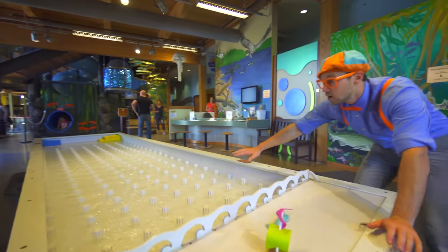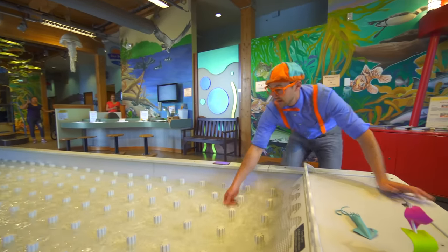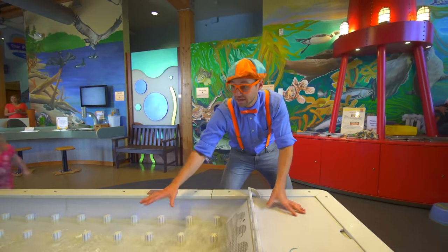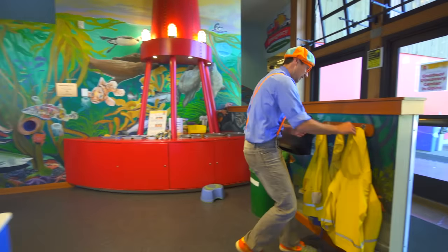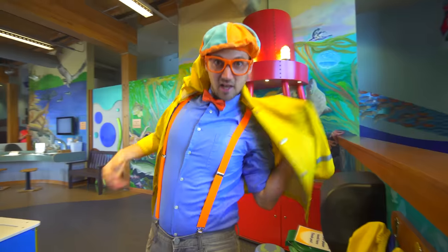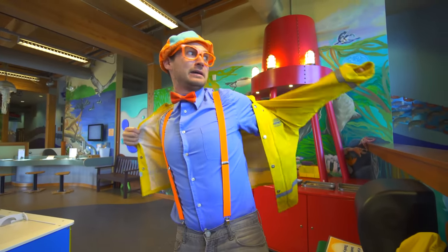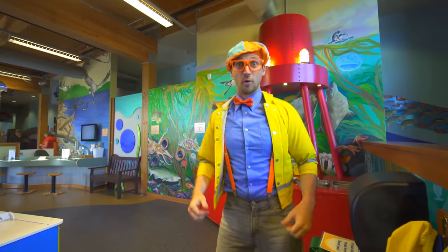Whoa, look at this. This is the water table and it's really wet. Okay, before we put the boat and the squid in the water, let's go get our water jacket on, come on. Okay, this water jacket is the color yellow. Oh, it's nice and snug. Oh, okay, we're ready, come on.